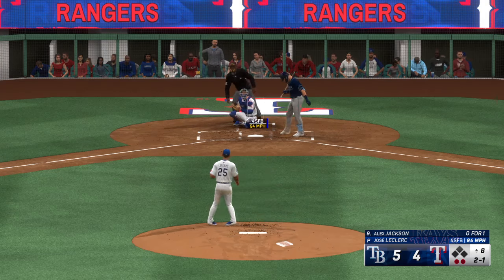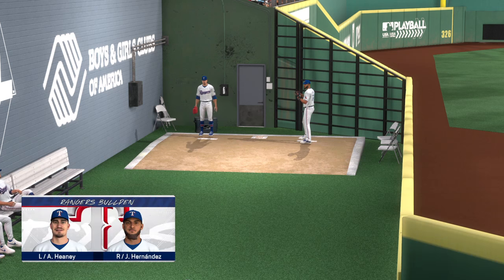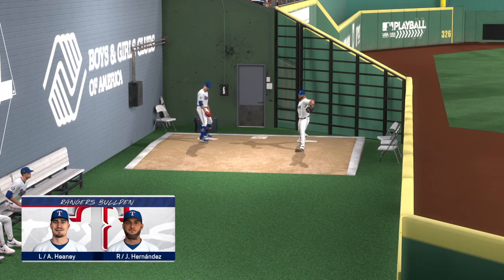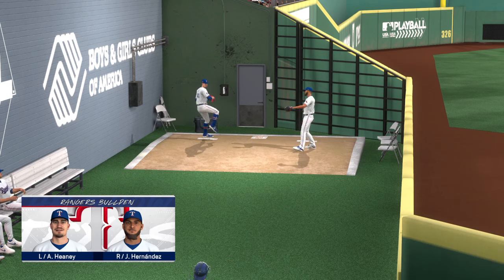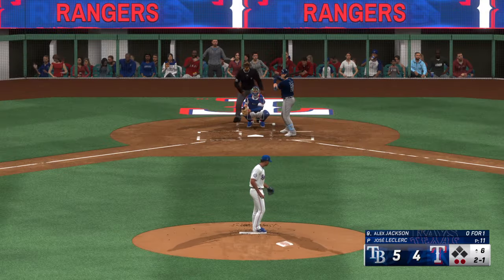The next pitch misses, and it's 2-1. Some activity in the bullpen for Texas. Andrew Heaney, the lefty, looks to be getting himself ready. Hernandez, the right-hander, also getting loose.